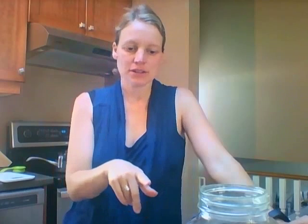Now, I have also noticed, because my hair is very fine, very flat, has no life, since I've started using this consistently, I have a lot more body to my hair. It feels like I actually have thicker hair, which has been really nice for me.